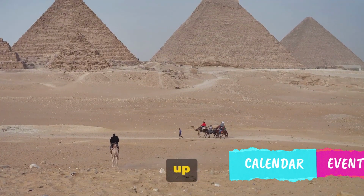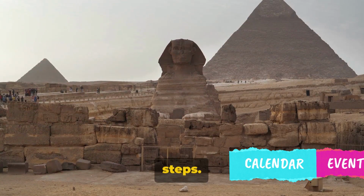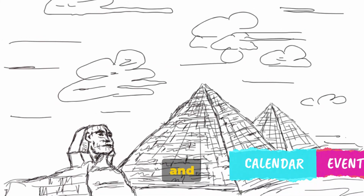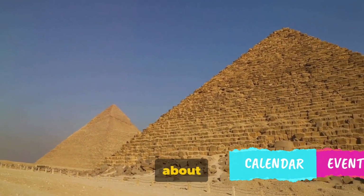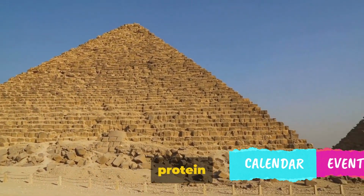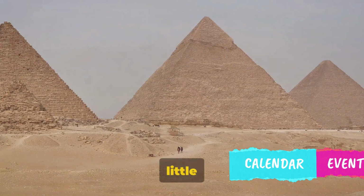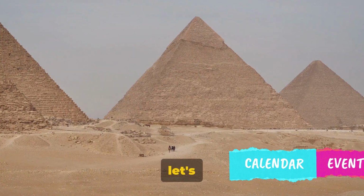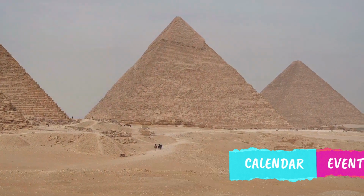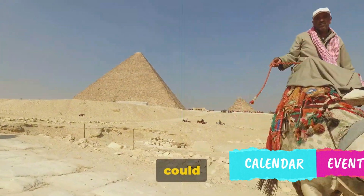Every day, he'd climb up and down those steps, all 481 feet of them. And let me tell you, that's a lot of steps. More steps than your Fitbit can even count. So, next time you're huffing and puffing on the Stairmaster at the gym, just think about Khufu. Think about how he climbed his pyramid day in and day out, without so much as a protein shake or a motivational podcast to keep him going, and then maybe, just maybe, you'll feel a little bit better about your own workout. Because, let's face it, as tough as your gym's Stairmaster might be, it's got nothing on the Great Pyramid. So next time you complain about your gym's Stairmaster, just remember, it could be worse. You could be a pharaoh.